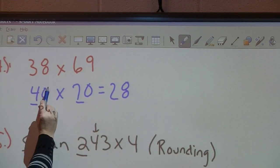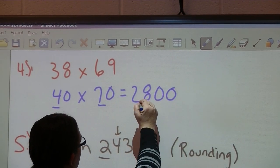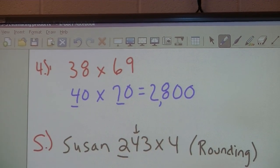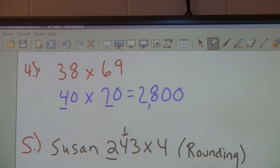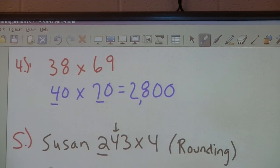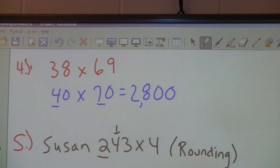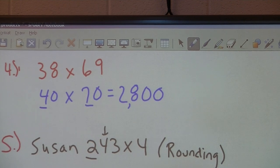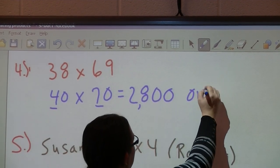And then we go back and count our zeros, 1, 2, and add our 2 zeros at the end. So our estimated product is 2,800. Again, they asked us to determine if it was an overestimate or an underestimate. So 38, we went up to 40. 69, we went up to 70. So since we changed them both and they went higher, this is going to be an overestimate.